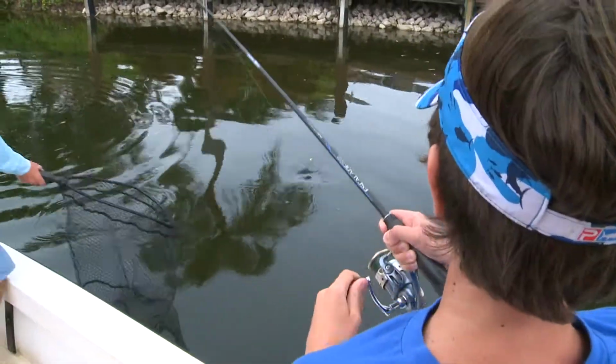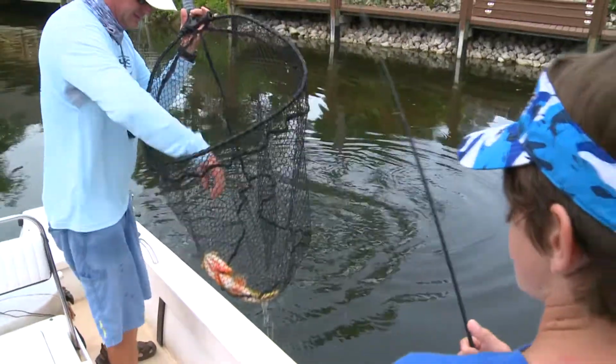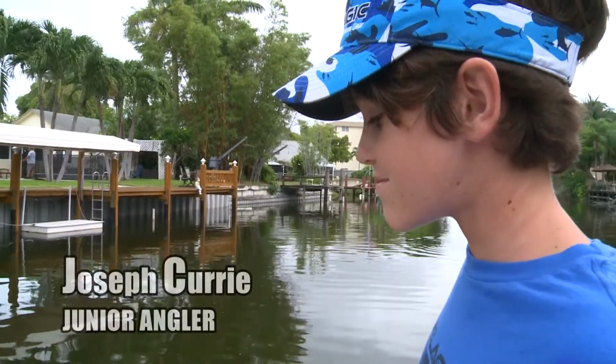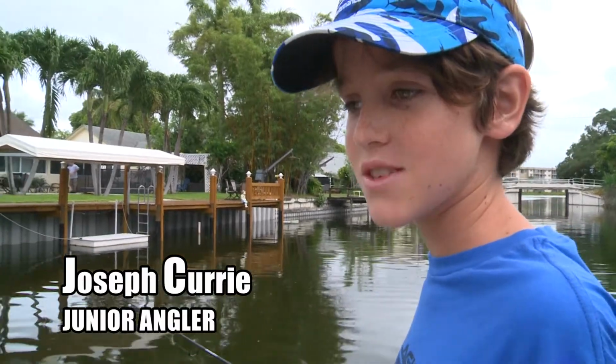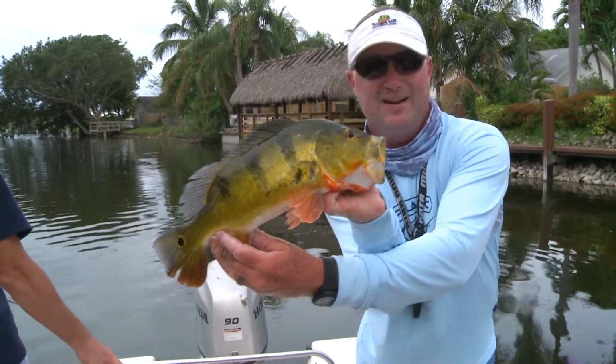Nice peacock. Oh, there you go. Nice job, bud. Smoked him. Thought it was gonna be a clown, but ended up being a nice peacock, which I'm not mad about. Nice little peacock for Joe. All right, we'll let this guy go.